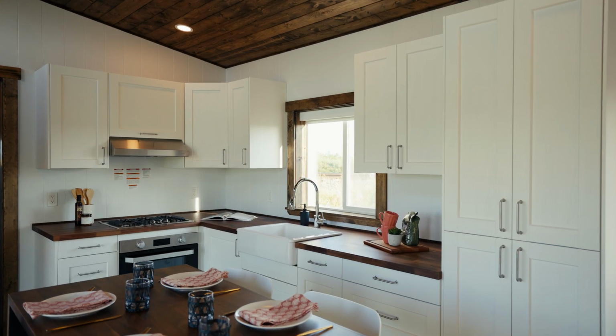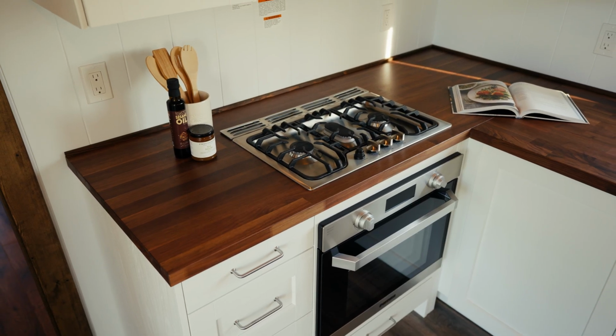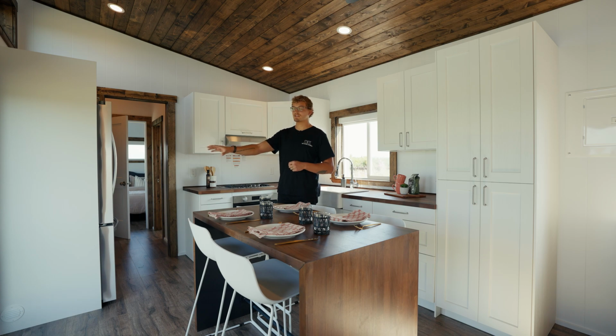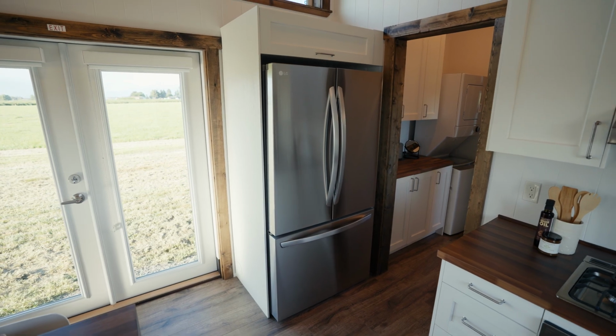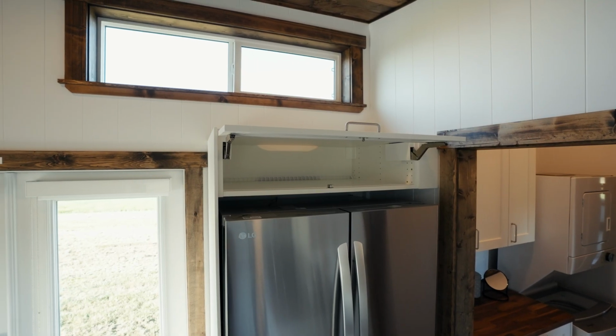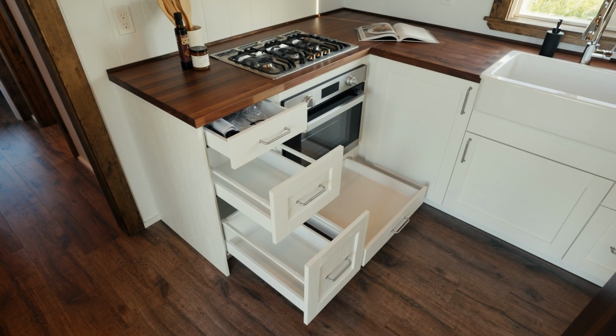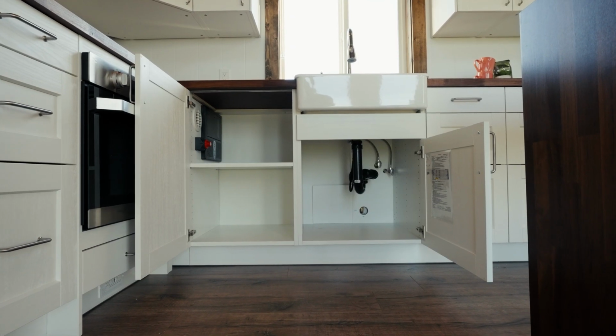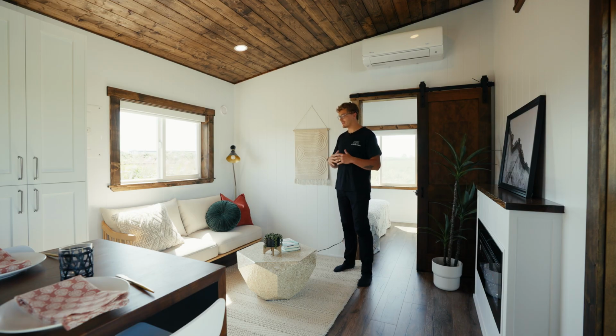And speaking of appliances, we've got a stainless cooktop with lower oven and overhead fan over here. And then right next to the entry exit doors, we have a full-size LG refrigerator with a little bit of upper cabinet space as well. Overall, between the storage space and the prep space, again, I think this is the perfect amount of space you need in a kitchen.